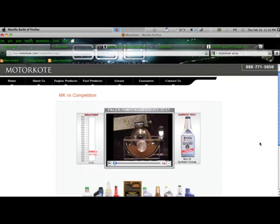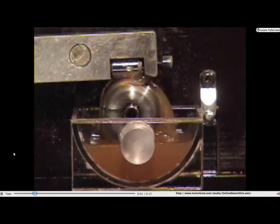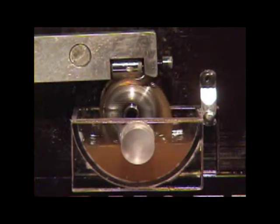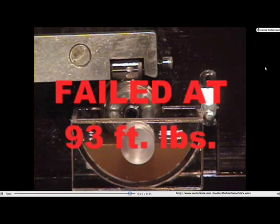This next one is called Slick 50. Now Slick 50 actually claims to coat the metal in the same way that MotorKote does. But let's just see how it really works. It fails at 93 foot-pounds of torque.